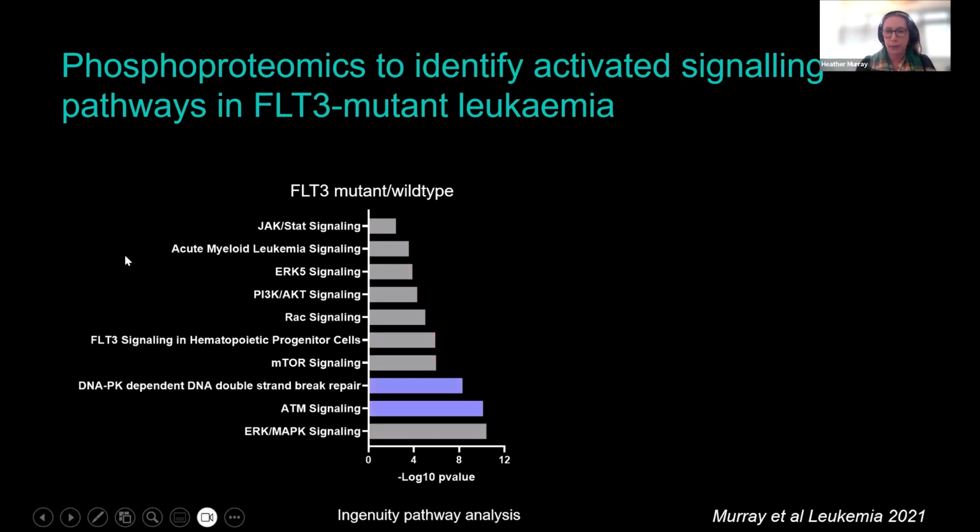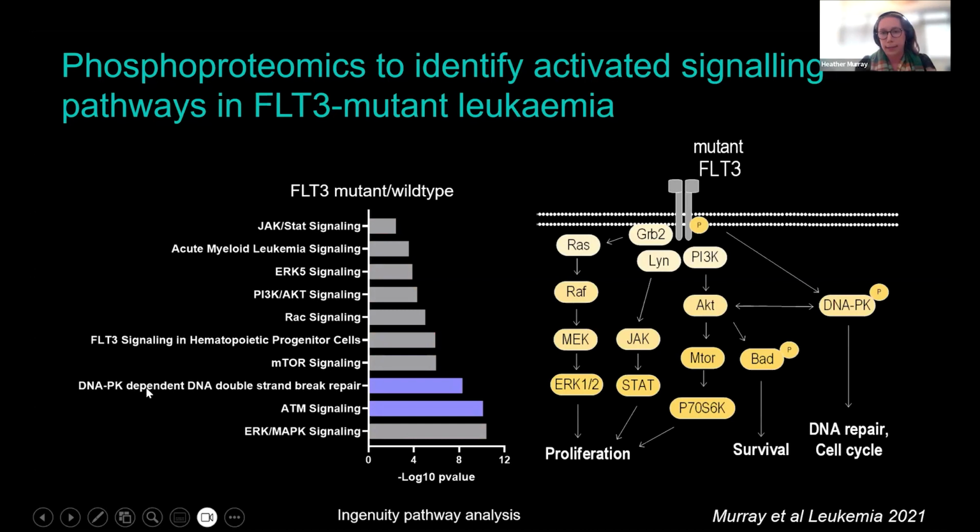But what we didn't expect was we found activation of DNA repair pathways, and in particular DNA PK dependent DNA repair pathways. So this led us to ask, could we target DNA PK therapeutically in FLT3 mutant AML? Could this be an effective treatment strategy?